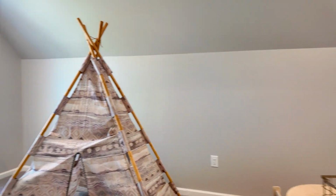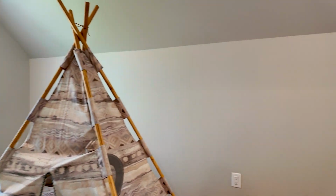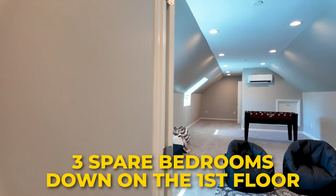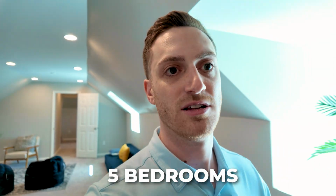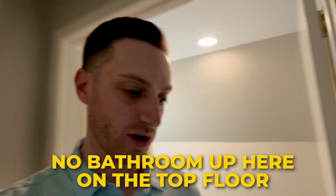And this is another big space. Closet there in the corner by the window, another mini split unit in here, and then this is the last bedroom up top. So 3 spare bedrooms down on the first floor plus the primary, and then this one up top makes 5. It is just 2.5 bathrooms, so no bathroom up here on the top floor, but if that's something you wanted to add, there is plenty of space to do so.